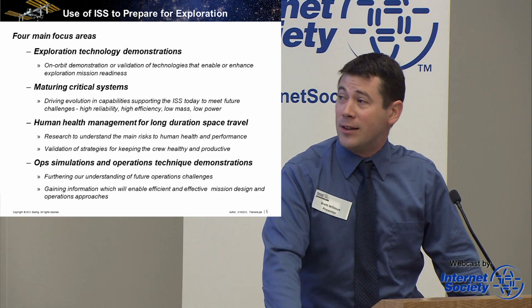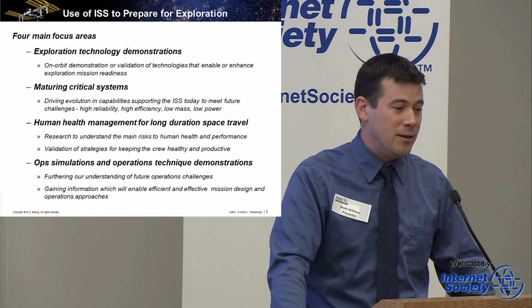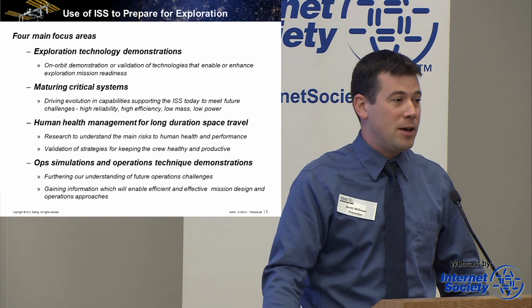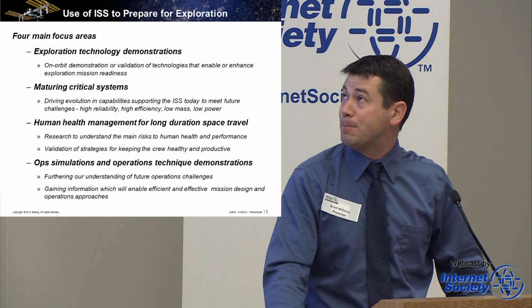And we're also using ISS for op scenarios. We want to know the operational techniques of how to plan and execute missions that go further into space with the crew. And so we're trying to, on ISS, solve some of those issues.